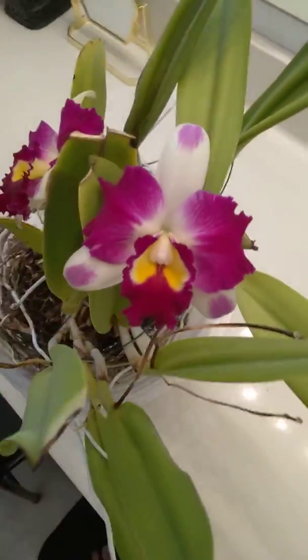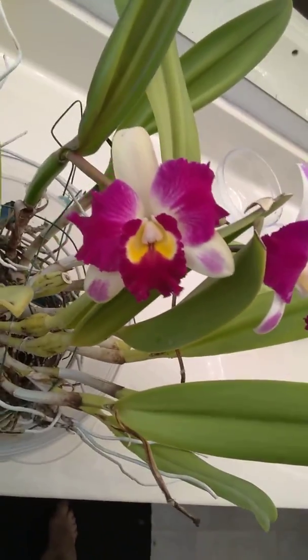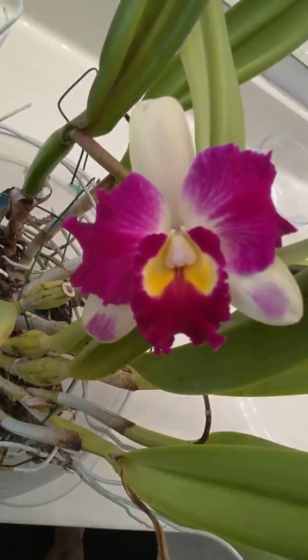I got this plant from Sunset Valley Orchids. It is a seedling. It is not a clone. So this is a plant which is completely unique.